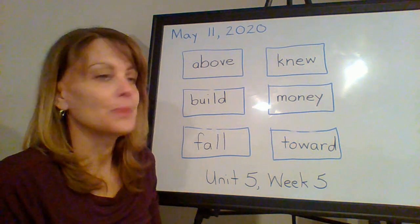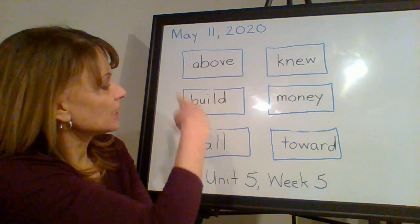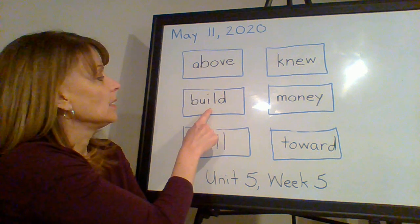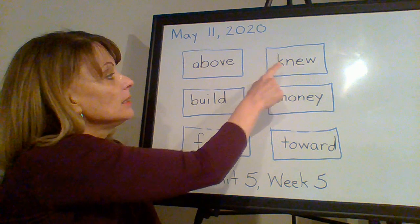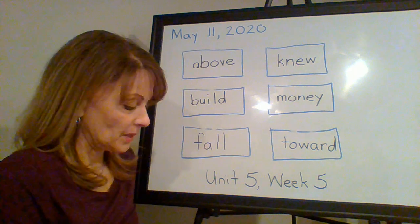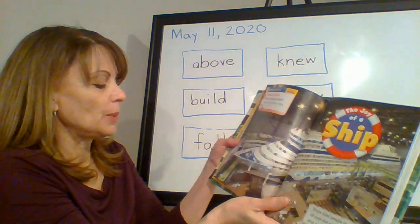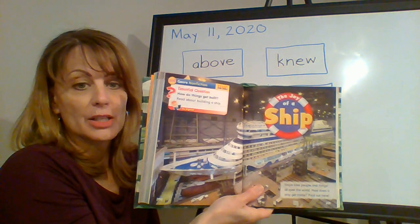Welcome back. We are still Monday, May 11th, and we have our 6 vocabulary words. We have above, build, fall, new, money, and toward. If you open up your Reader Writers Workshop to page 200, we'll start our story.